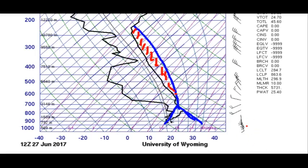And you can see a little bit of curvature. Well, yeah, maybe a tiny bit of curvature on the hodograph. So we basically go from southerly at 20 to southwesterly at 20, and then northwesterly at 30. So that'll give a little bit of curvature on the hodograph.